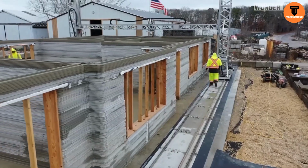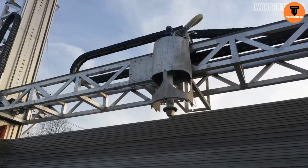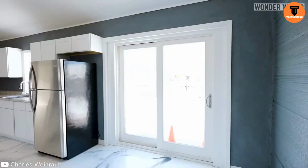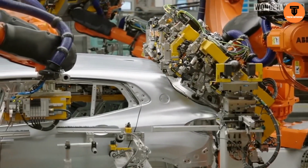And with each new project, the world sees a glimpse of what's next: stronger homes, faster builds, and lower costs all rolled into one incredible innovation. The future of housing isn't just coming, it's being printed.